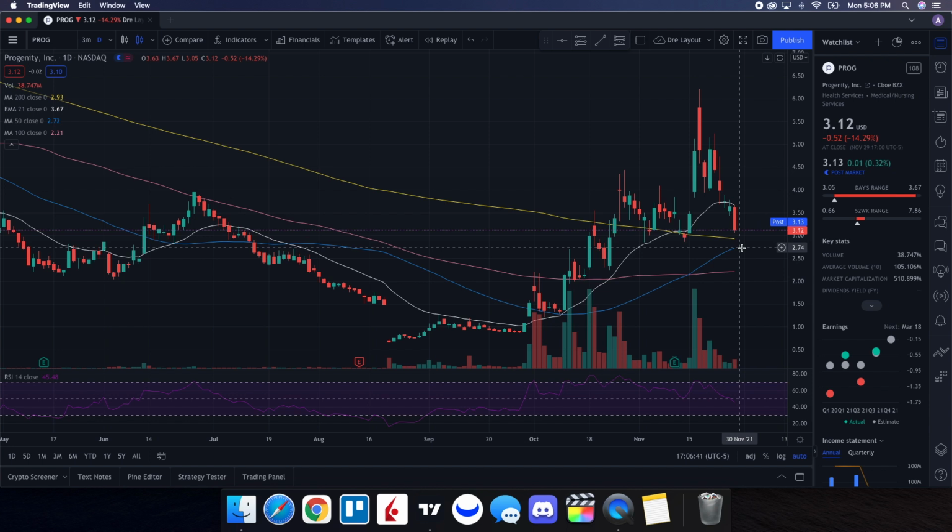Now, as far as for anyone that believes in the long-term prospects of PROG, of course this pullback could be something to take into consideration for a position. As far as for traders are concerned, you can make money in either direction. So if it continues to be bearish, then of course you can have a strategy for that.